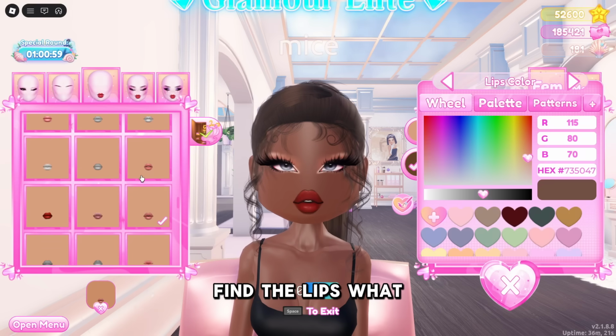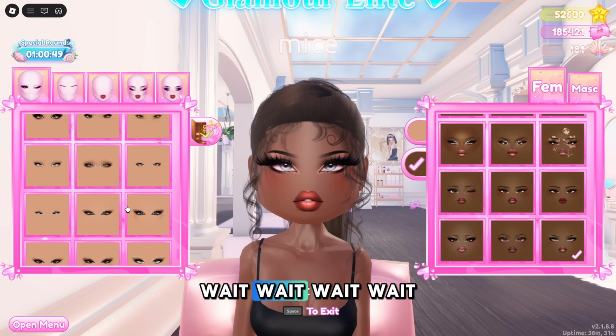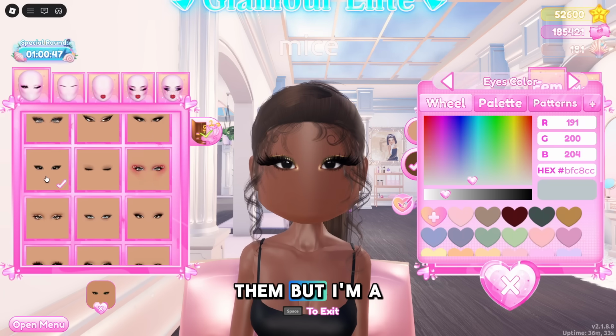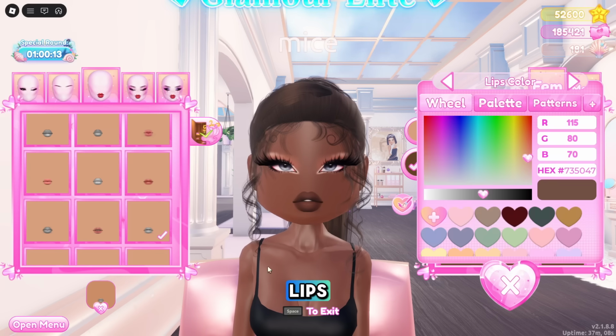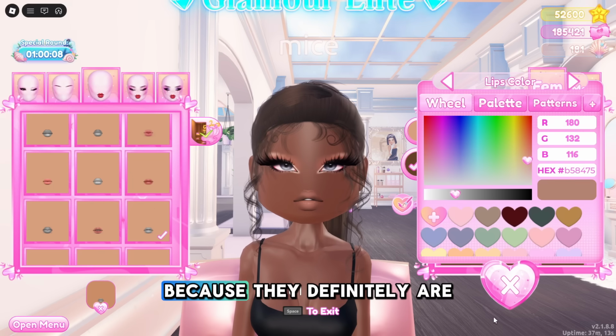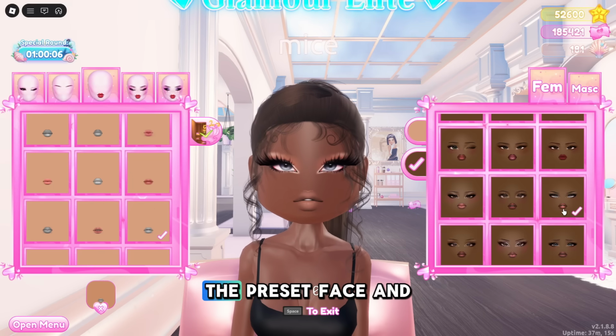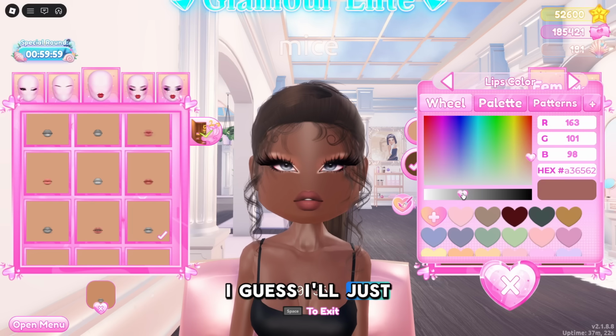Wait guys, I can't find the lips. What the heck? Wait. I think I found them, but I'm a bit confused. I'm like 99% sure that they are these lips, but they're not two-toned. They only have one shade, which is so sad because they definitely are two-toned in the preset face. And I think that adds a lot of realism, but it's okay. I guess I'll just get over it.